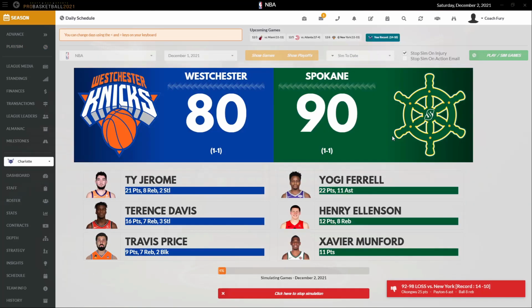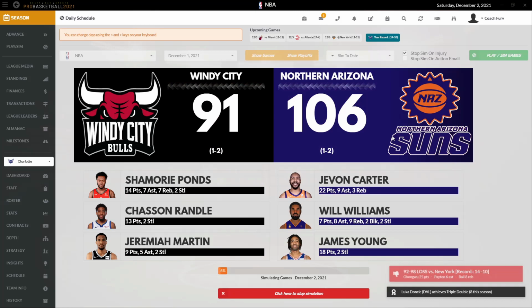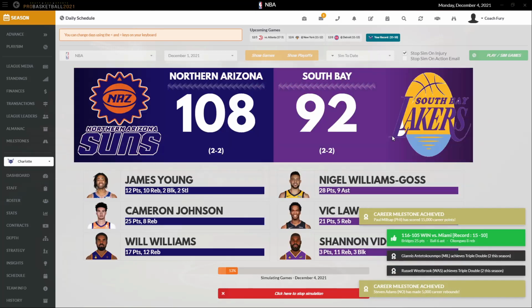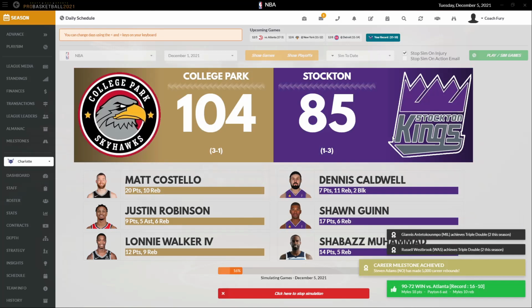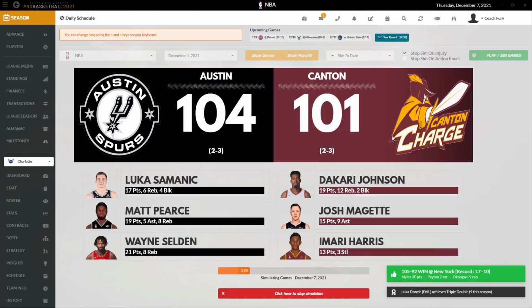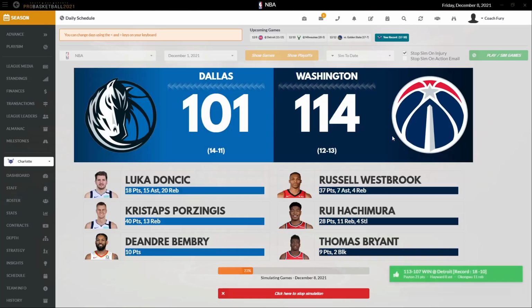So we start with a loss to New York, a tough loss there. That's one we need to win, really. Beat Miami, with Bridges having been really good off the bench for us, I have to say. Very good performances from him. We beat New York, we beat Atlanta. We keep the winning streak alive.